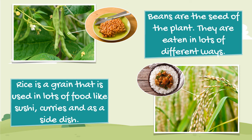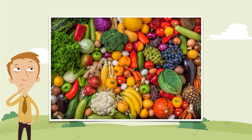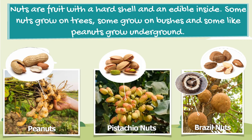And rice is a grain that's used in lots of different food dishes, like sushi and curry, and sometimes as a side dish. Of course, then there's the countless fruits and veg like grapes and peppers and garlic and ginger and mushrooms, coconut, the list goes on and on and on. As well as grains and fruit and veg, we also get nuts from plants. Nuts are fruit with a hard shell and an edible inside. Some nuts grow on trees, some grow on bushes, and some, like peanuts, grow under the ground.